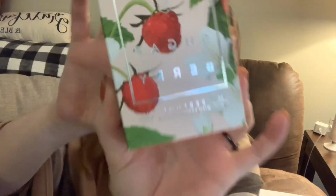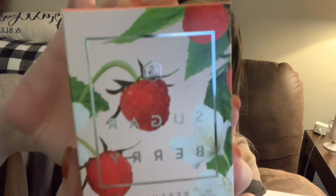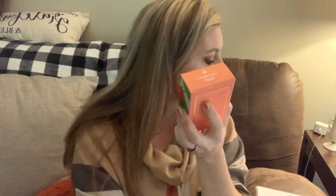Octoly gives you the opportunity to get 5 items at any given time, and I just did a review of 3 of those items that were more makeup based, like with Lancome. In fact, I'm wearing the Lancome blush today. And one of the items that I selected, and it just didn't come in at the same time, was this Good Chemistry Sugarberry perfume. First of all, the packaging, I mean, it's so cute.